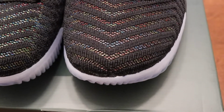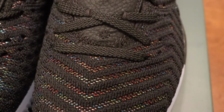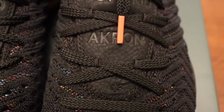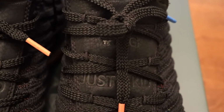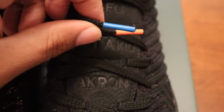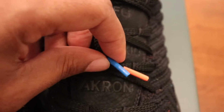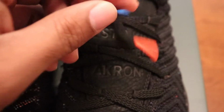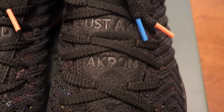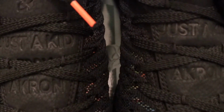Alright, now back to what you're here for. Starting here at your toe box, this is comprised of an all Battleknit 2.0 upper with woven multicolor. In between, your tongue has a tumbled leather. One shoe says, "Just a kid from Akron." You have blue and orange lace tips. They're not metal. They're your standard lace tips wrapped in blue and orange, and that kind of pissed me off, because there was so much you could have done with these laces. This tumbled leather is nice. Your LeBron James logo here. Same here, "Just a kid from Akron." Let me pick this up.